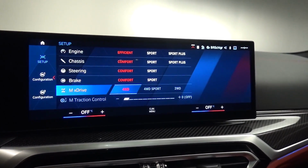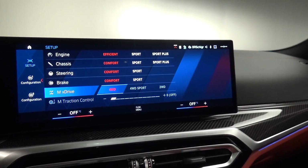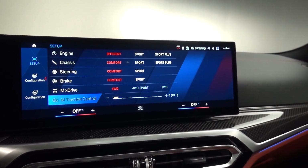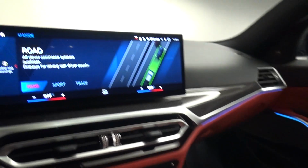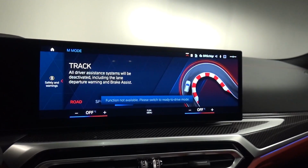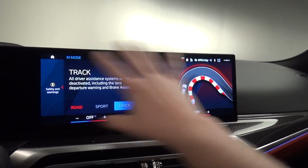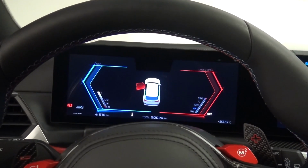Of course, even when you do go into the two-wheel drive, that does mean you obviously have the weight up front, but you have all of the fun that you could possibly imagine, and the M traction control settings as well. And you also have the M modes. So when you press the M modes, this is where you can put it into, for example, the dedicated track setting, which effectively it needs to be turned on, but will turn off this display and give you just the focused information that you need on the main dashboard right in front of you.